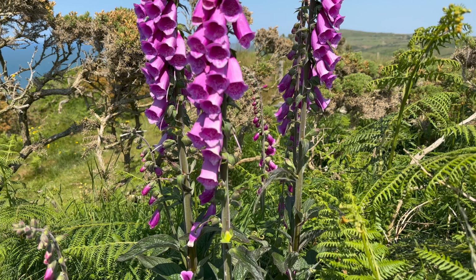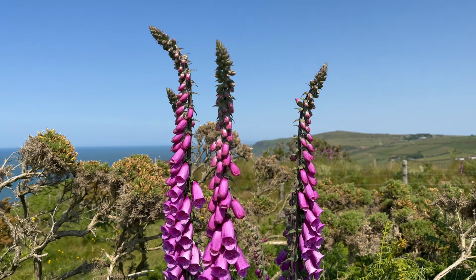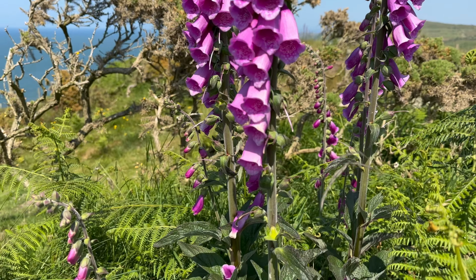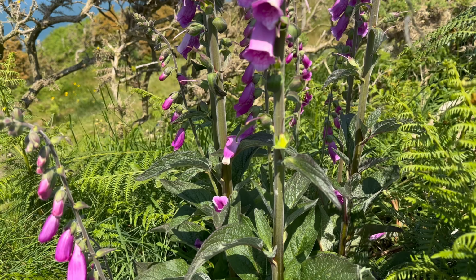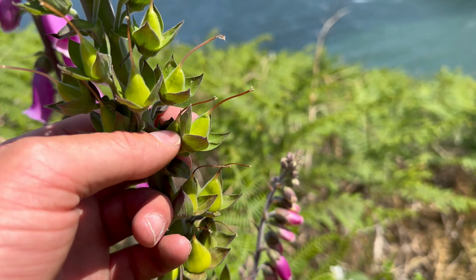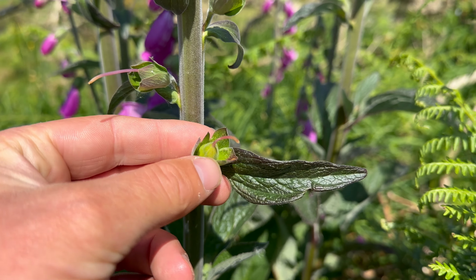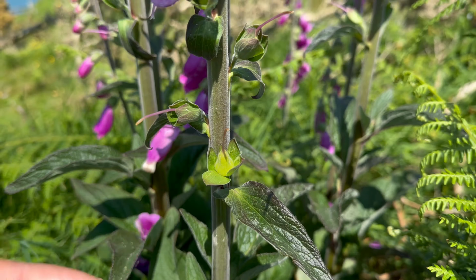The flowers open consecutively from the bottom of the spike up to the top of the spike, and by the time the flowers in the middle and at the top are opening, the pollinated flowers at the bottom of the spike are starting to produce their fruits, which kind of look like mini pears. And these seed casings are bright green and will start to turn black as the seeds inside start to ripen.